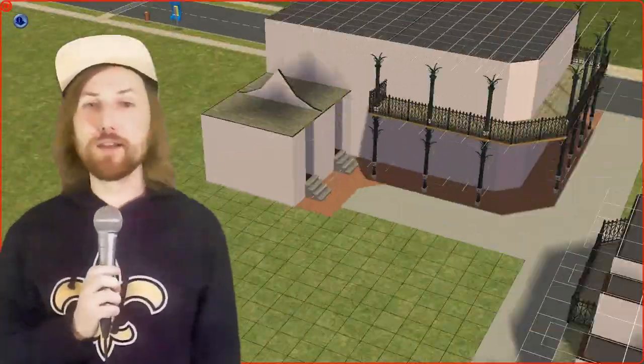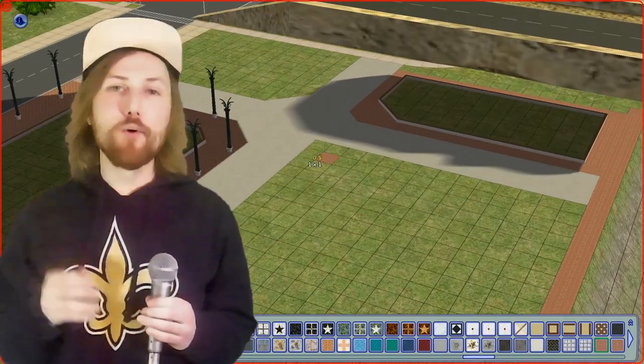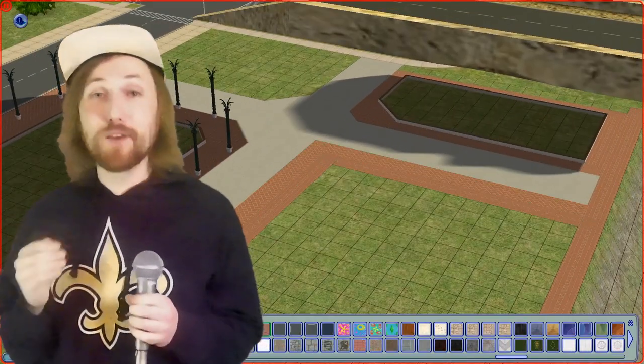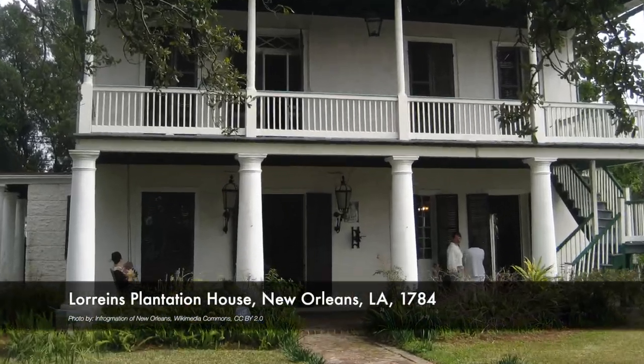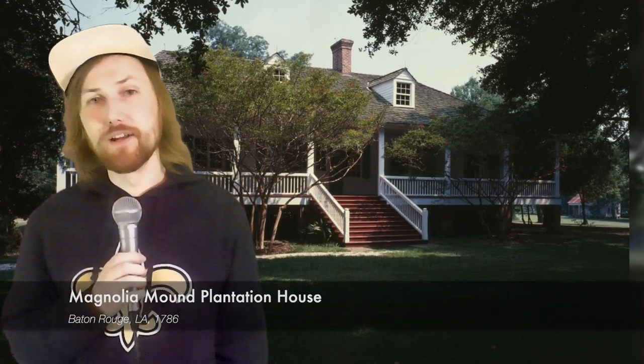The roof above the gallery is supported by slender wooden columns called colonnettes. Although over the 19th century, these colonnettes sometimes got replaced with more fashionable neoclassical styles. The next thing to overcome is flooding. The living space had to be elevated as they were often built in floodplains along the mighty Mississippi.